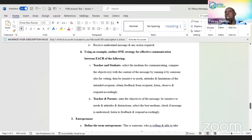If you realize that at the end of the process the person did not get the message how you wanted them to receive it, then you might have to look at what interfered with the communication process, which we call noise. Was there a distraction? Was the mode of communication or medium not the desired one? So you have to look at that.